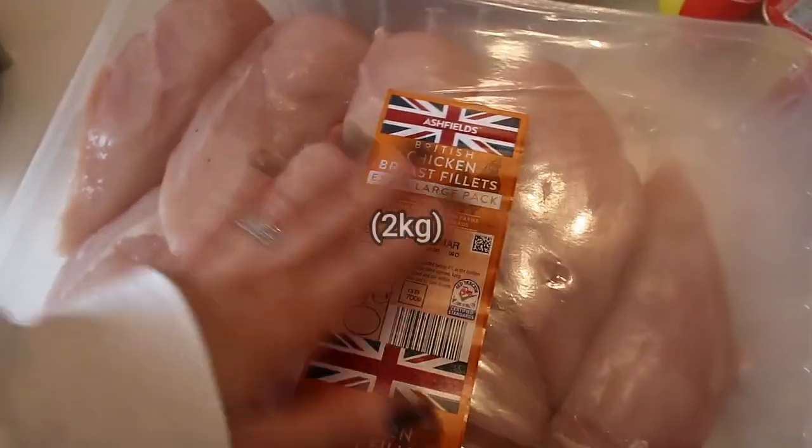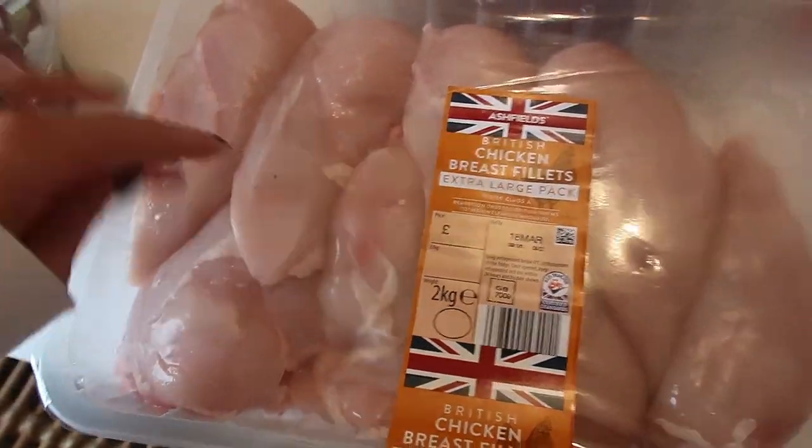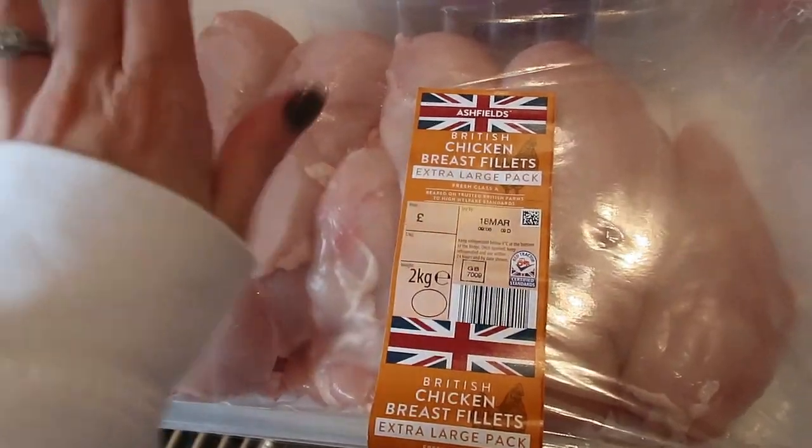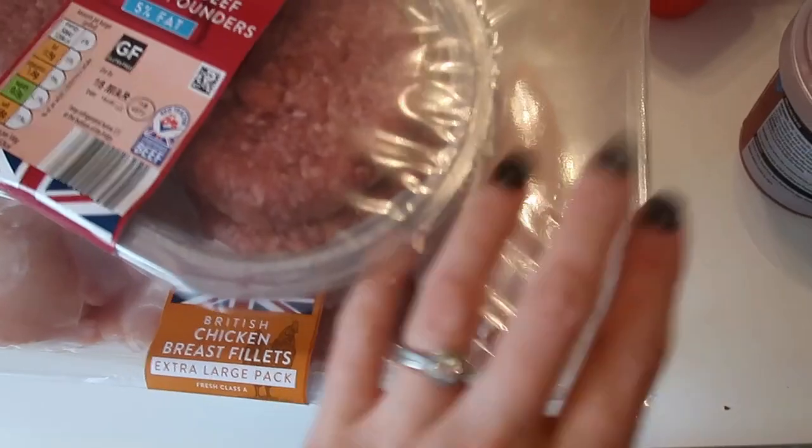I've then got a whole kg of chicken breasts, so I will cook some of these after I film this video for the air fryer. I'll probably do 4 chicken breasts in the air fryer just so they're done, and then we will freeze a few of them and leave the others in the fridge.